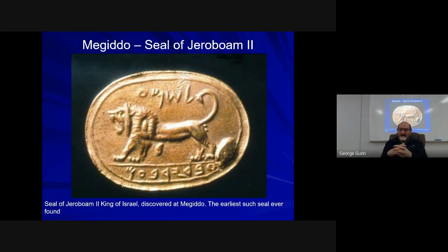Another really important archaeological find at Megiddo was the seal of Jeroboam II. Jeroboam II, one of the kings of Israel. This was discovered there at Megiddo, and it's the earliest such seal ever found. Paleo-Hebrew script here has Jeroboam's name on it.